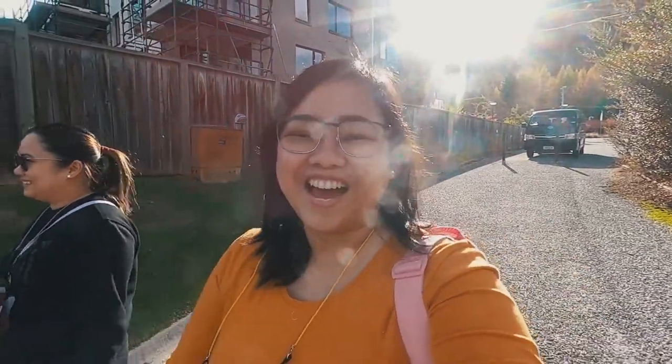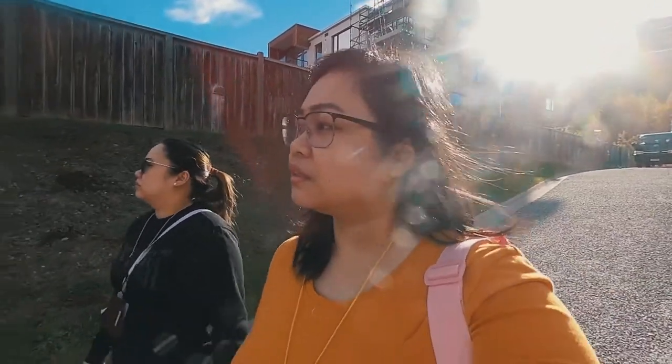So we're now headed to the Onsen Hot Pools. We just checked in here at Queenstown Top 10 Holiday Park. We've arrived at Onsen Hot Pools, and we're still walking because it's still 100 meters away from the parking area. And I think we need to take the stairs and our legs are aching.